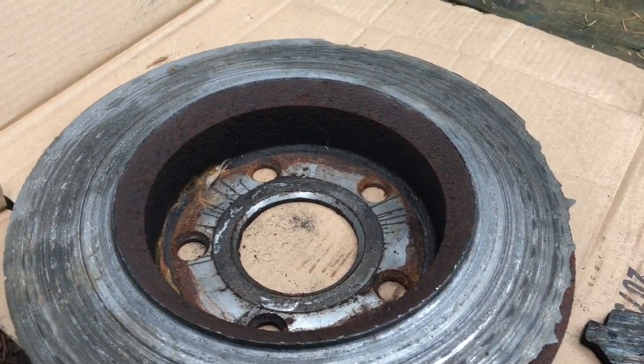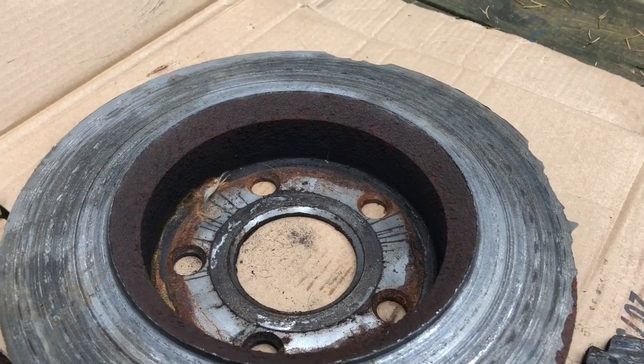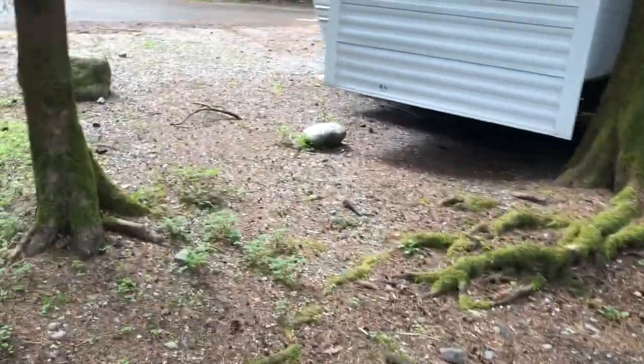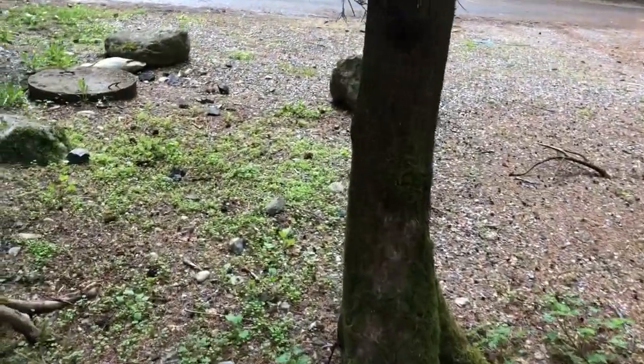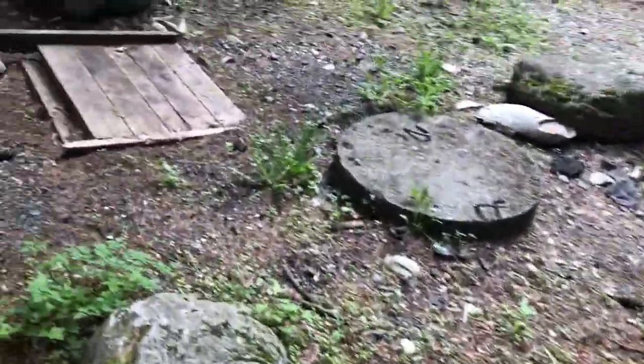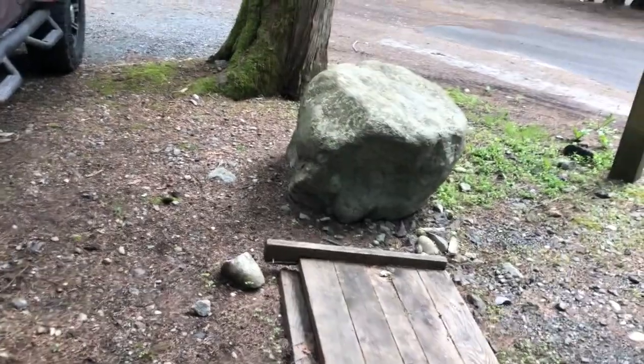And the Jeep is so strong that it just has a little bit of a dent in the front. I'll show you guys without showing my license plate. And the only thing I actually thought about is how lucky I am that this is all that happened.